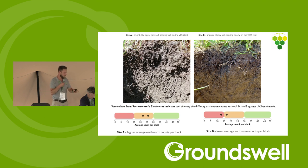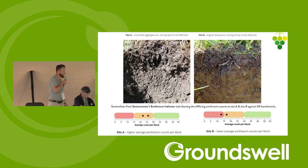Site B, you'll see same soil type, but very, very different structure. There's no porosity there. You can't see many holes going through it, and you can quite obviously see that it's quite compacted in those layers. Below each of the pictures, you just see our earthworm counts.